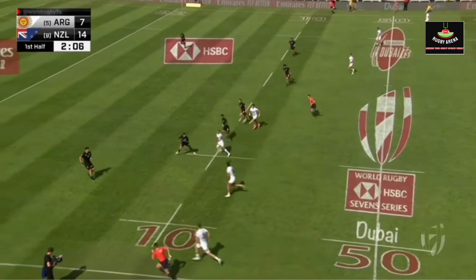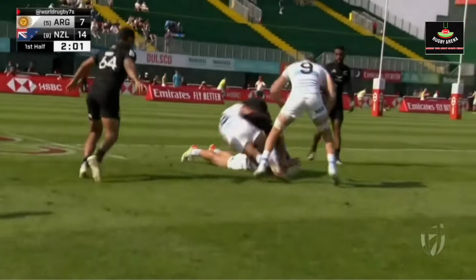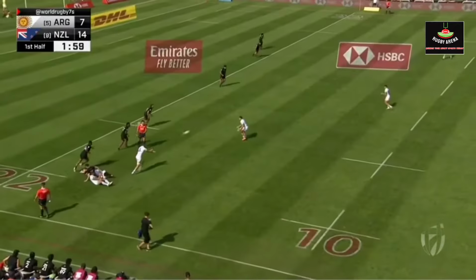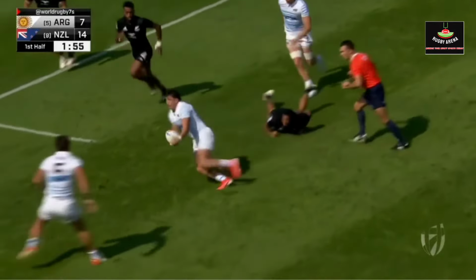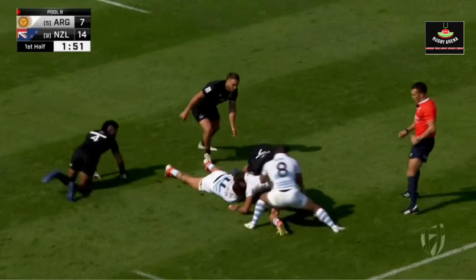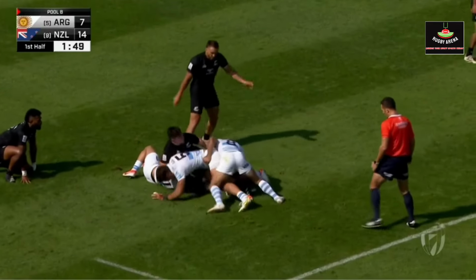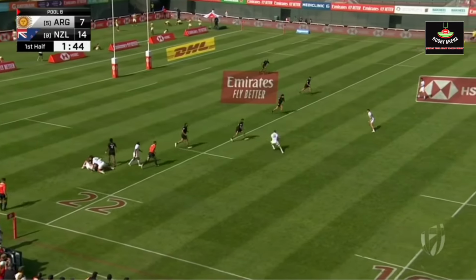Gonzalez, Revol on the wraparound. And now Fraga. Not on the ball. A little bit of footwork from Gonzalez. First receiver not taken by the first two defenders. Inside the New Zealand 22 with the ball, Argentina. It's a good competition. Revol plays halfback.